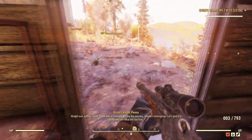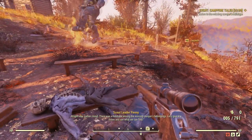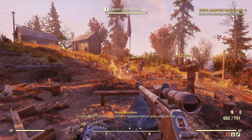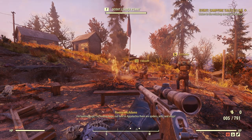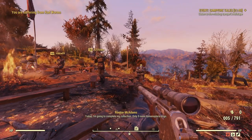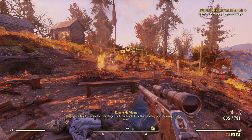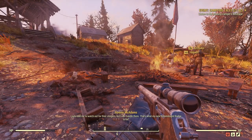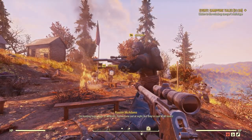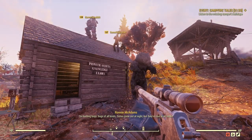A dirt-filled jar? All right. There was a holotape amongst the missing camper's belongings. Let's give a listen and see what we can find. A hunting bug. Out here in Appalachia, there are spiders, ants, and slugs. Today, I'm going to complete my collection. Only 9 more hominoptera to go. Hominoptera? Told me to watch out for their stingers, but I can handle them. That's what my new entomologist badge is for. I'm hunting bugs of all kinds. They'll come out at night, but they're cool at all times.